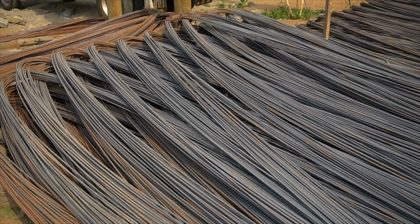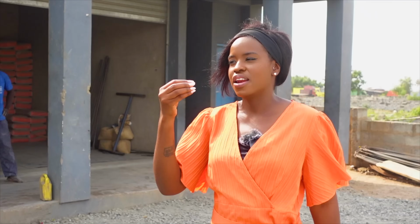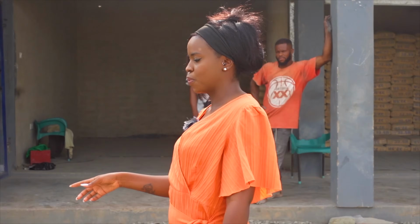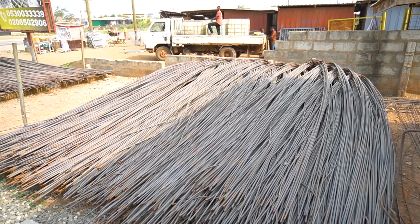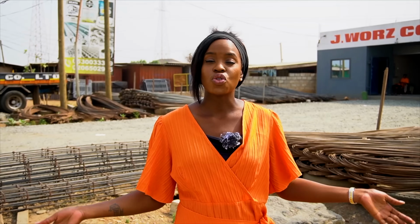So the thicker iron rods they tend to use for, like, if you're doing a story building and stuff like that, and the thinner ones are for a regular building. So here you go, here they are, and this is the shop behind me. They was Penny Limited.